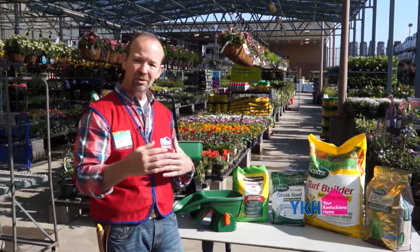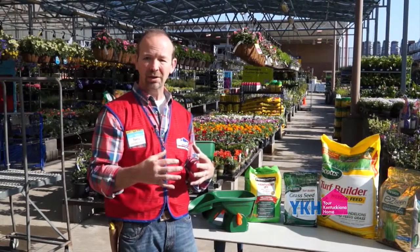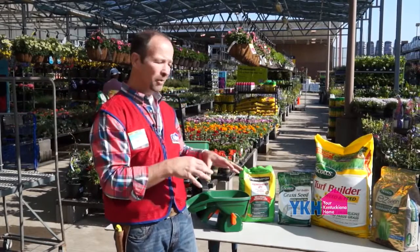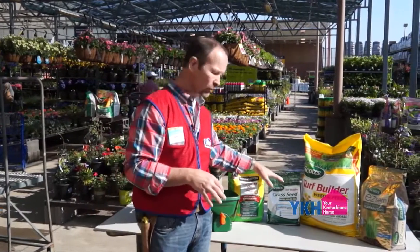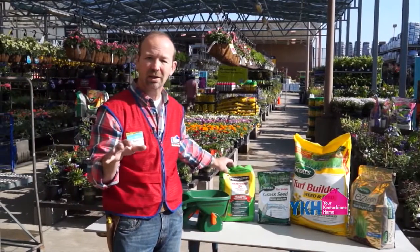About a month later, some 3 to 4 weeks is what they say. I like to tell folks 4 weeks so you have plenty of time. Then after your 4 weeks, you can start to come in with your grass seed. We got a couple different kinds of grass seed here. 31 fescue is what most people throughout Kentuckiana like to use.